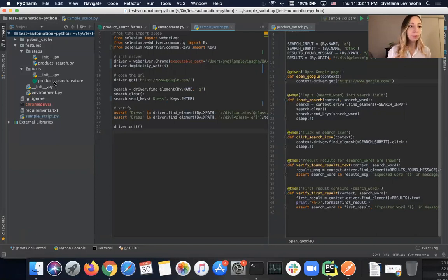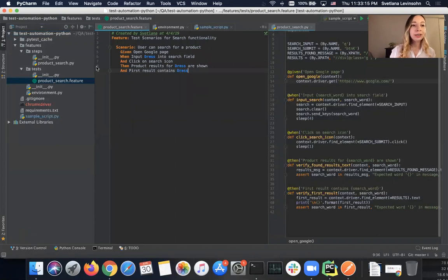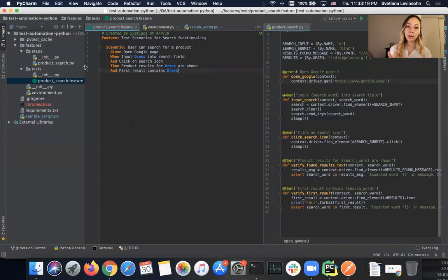So we're going to work with Behave, and I have one example here. So Behave is a framework that allows us to define behavior first, and then to code steps for the behavior that we have defined. So we will be creating test cases in this format where we have feature, for example, test scenarios for search, and then we will be describing the actual behavior of the user in different steps. So at first, our user will open Google page, then user will input address, then user will click on search icon or hit enter keyboard on the tab. That's another option. And then user sees proper product results, and first result contains the word dress.